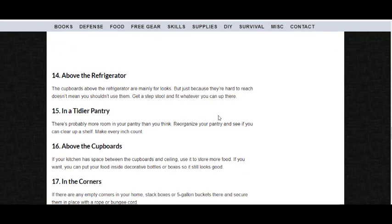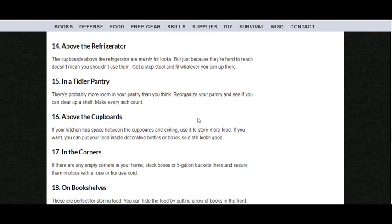Above the refrigerator, in a tidier pantry. Let's see what they mean by that. There's probably more room in your pantry than you think. Reorganize your pantry and see if you can clear up a shelf and make every inch count. And that, ladies and gentlemen, makes a lot of sense, and I'll tell you why.